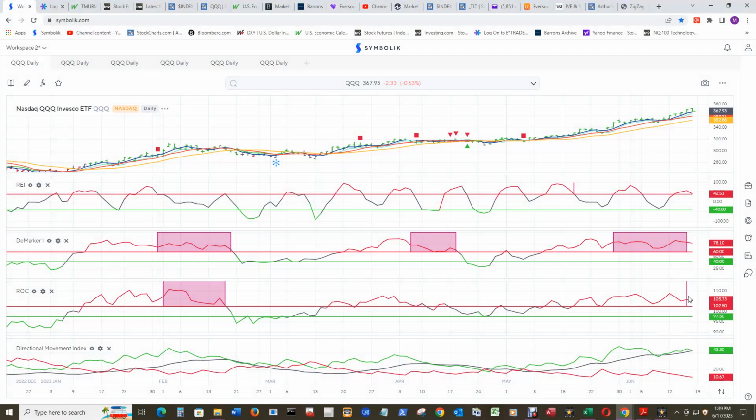So it takes 15 periods for that to print there. It's just started. So 15 periods above the overbought line, and this one's 13 periods. So the DM1 was above its overbought line for 13 periods and has been just sailing away. So REI is trying to seek neutral zero again, like back here. So let's see what happens when it gets to zero, where the DM1 is and ROC.